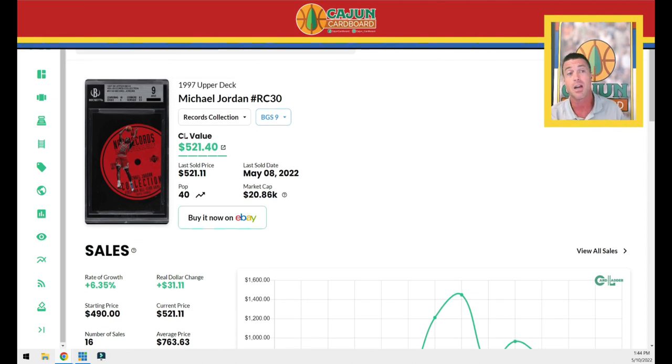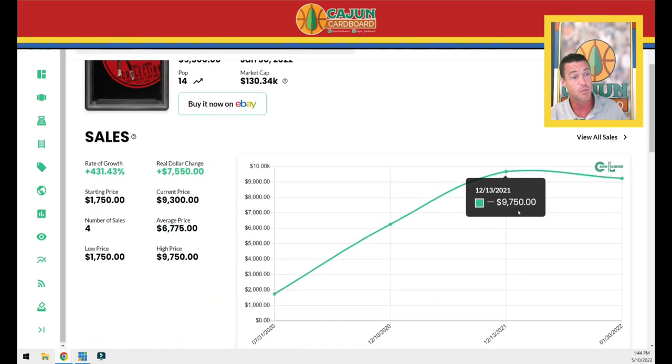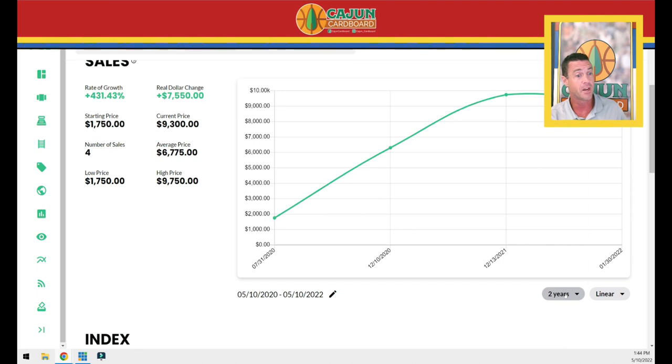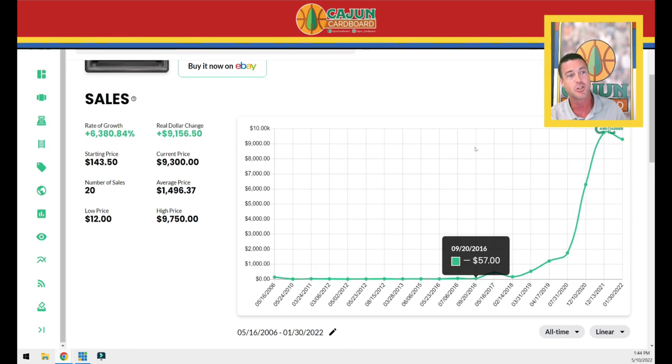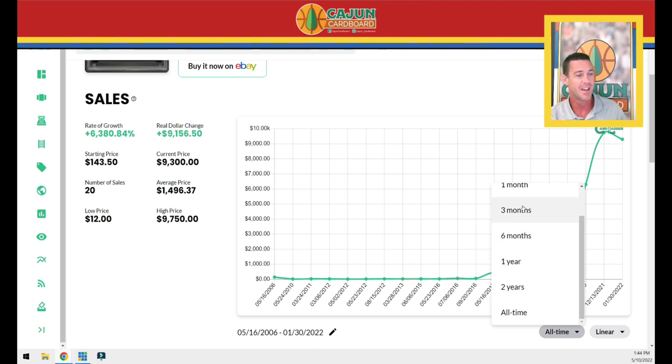That's not my play. That's not what I choose to do, but just letting you know that that is out there. If we look at the history of the PSA 10, there you go. I'm going to give you the last 2 years. We can do all time if you want to. It's kind of weird looking. It's going to look like every Jordan graph. It's up 6,380% from 2006. I'm not sure how helpful that is. None of us have a time machine.